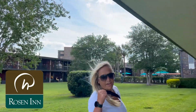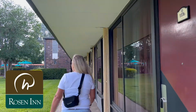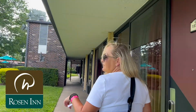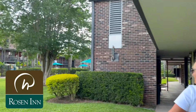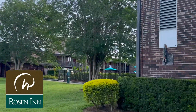See our friends over there. So there's 2 pools here. And this is the one that we came to because it was nearer to our room. There's our friend. Say hello! Woo!